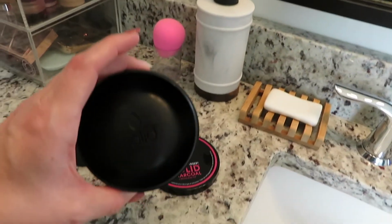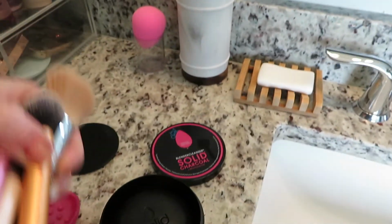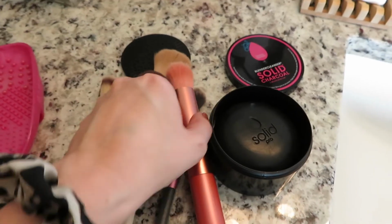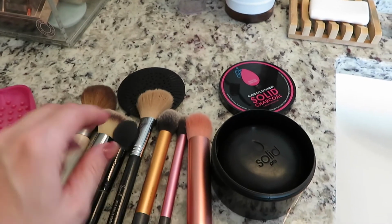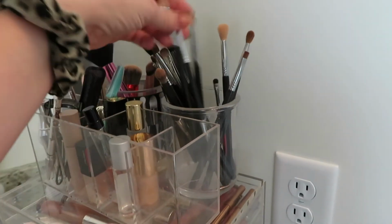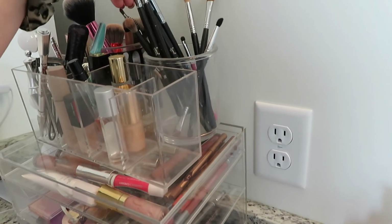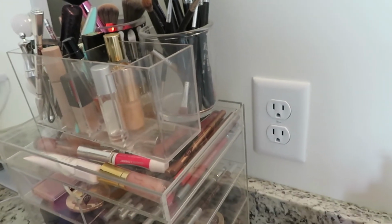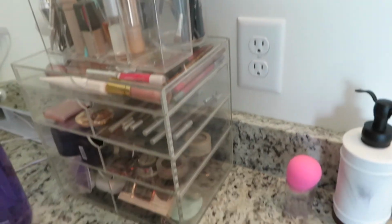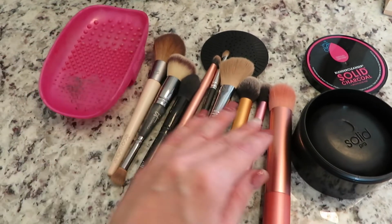So I'm going to start cleaning my brushes, the ones I use every day. So it's not really that many because I usually just use my face brushes. I haven't been wearing eyeshadows very much. I probably will wash that one there. I'll wash this one here. And that's it. So not too bad anymore since I hadn't been wearing eyeshadow lately.